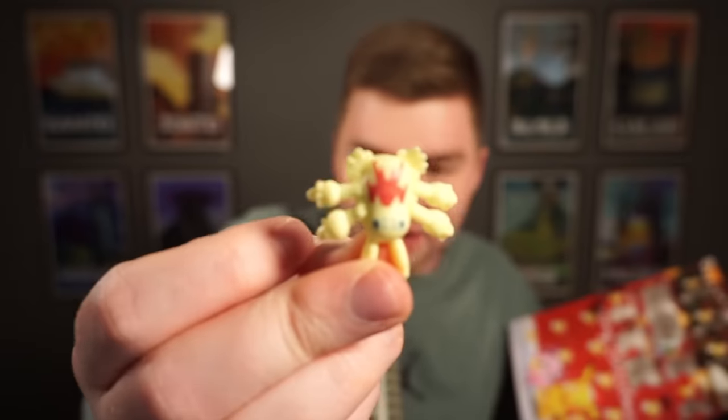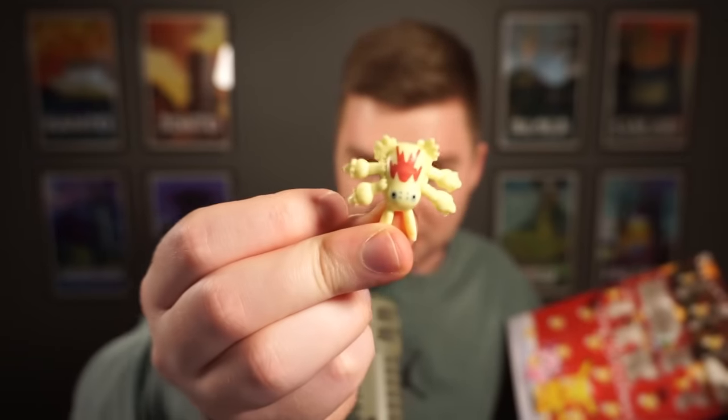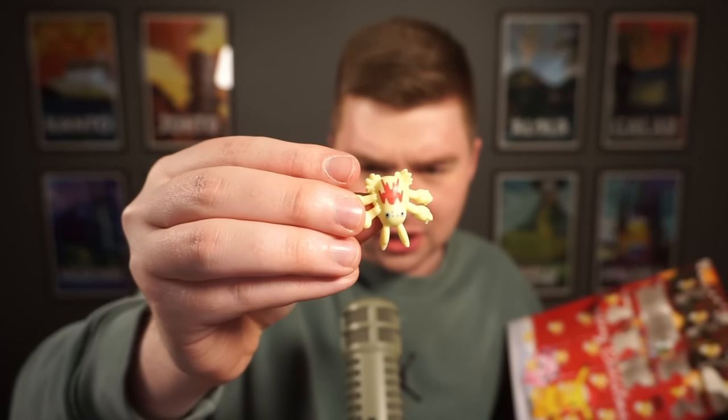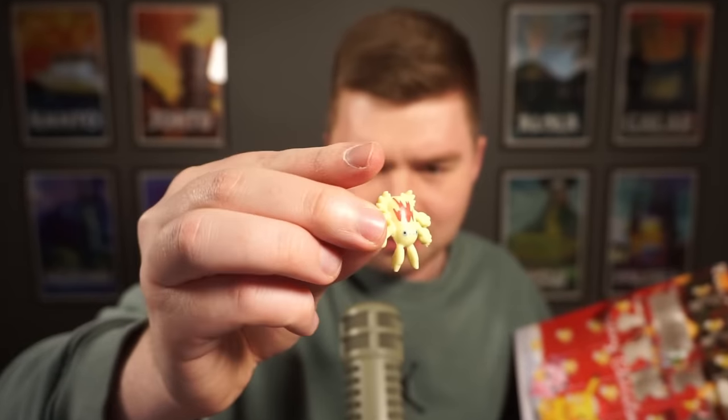What are we talking about? What could this possibly be? Oh, I thought it was like this and that was the mouth. No, it's just a very, very pale Galvantula. It might be dead. This might just be dead Galvantula. Okay.